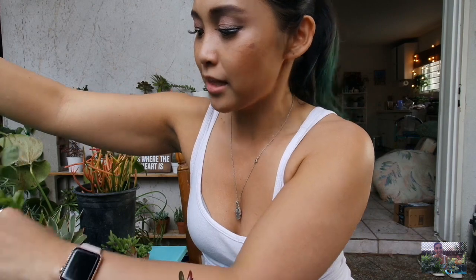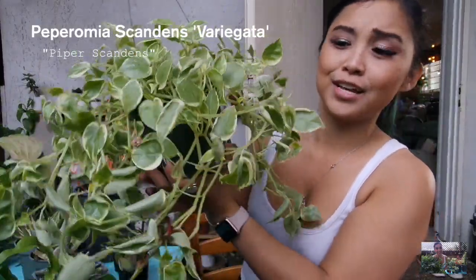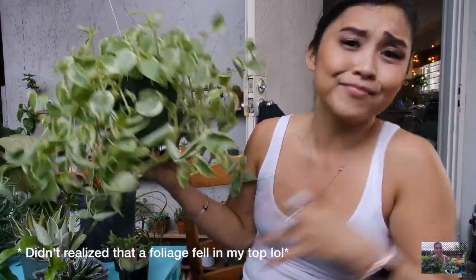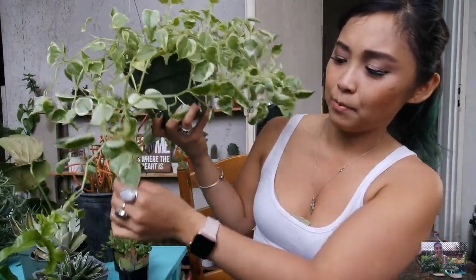So he told me that this is a peperomia, and guys, as soon as he said peperomia, I didn't think twice. I was like, I don't have this peperomia. I collect peperomias. I'm getting it. I just love that it's a peperomia, of course, and that it is variegated. And the third thing I like about this plant, guys, is that it's trailing. So it's trailing. It's a peperomia. It's variegated. Those are all the things that I enjoy about having plants.